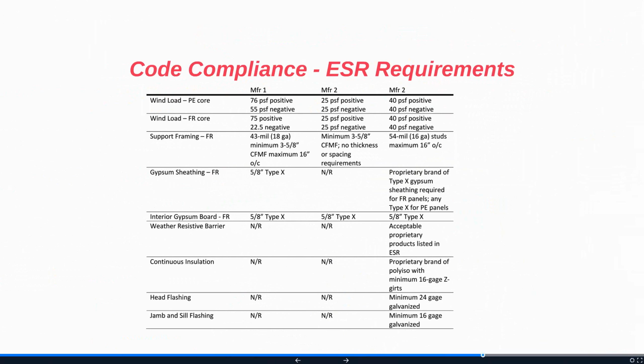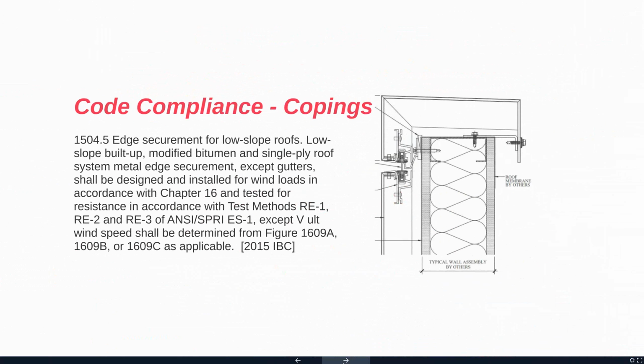We're getting up on the hour, David, so let's go to the next slide. All right. And here's an interesting question. This is a suggested detail for a coping, and it's very typical. We see this everywhere. But the question is, does it really meet the code? Because section 1504.5 says that copings and other metal terminations for roof membranes have to be tested.